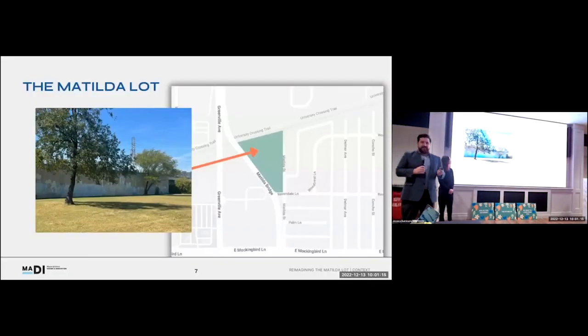And then we got specific. So we started calling the space the Matilda Lot. It's not called that, but that's what we kind of own for the context of this project. If you're not familiar with this space, it's in the southeast corner of the PID boundary, just north of Mockingbird Lane, east of the Matilda Street Bridge, and south of the dark line and the University Crossing Trail. We also heard people called it a vacant lot, a green space. So there was a technical language, but also a more casual language around the physical space itself that we wanted to understand.